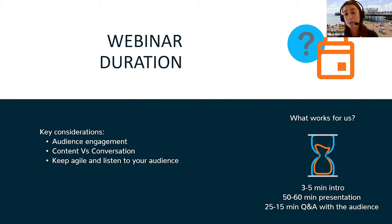It also puts the speaker at ease because they're not speaking constantly for an hour, trying to share their slides, trying to answer the Q&A, trying to do the chat. You're looking after your speaker at the same time. So you want to think about, going back to your capacity.